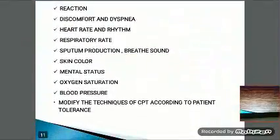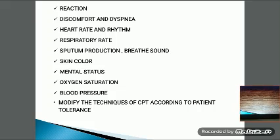Now we need to monitor throughout the therapy for the following. That is, if there is any reaction or change in the patient while we are performing this chest physiotherapy, especially if any complication arises.